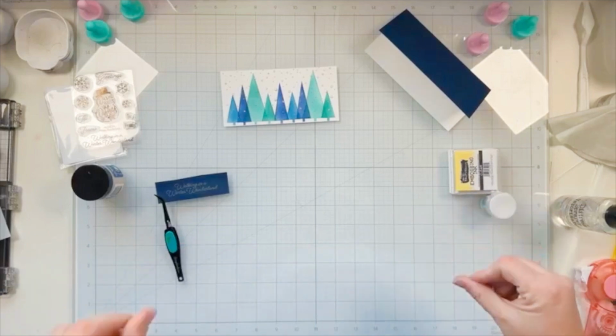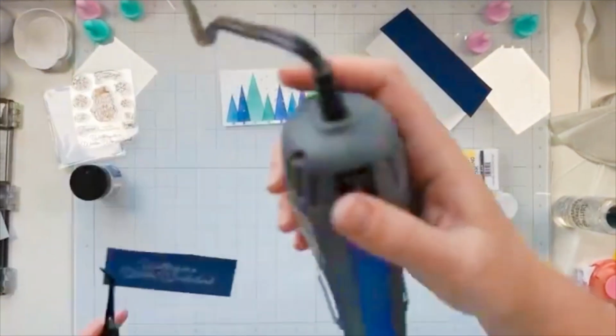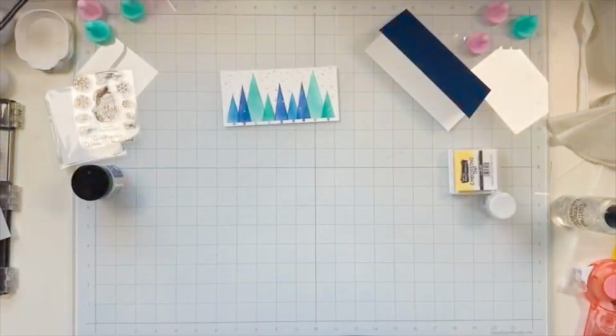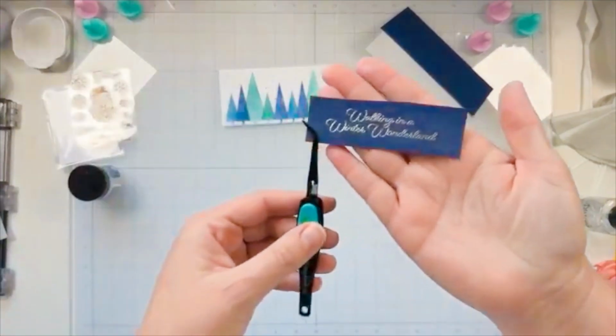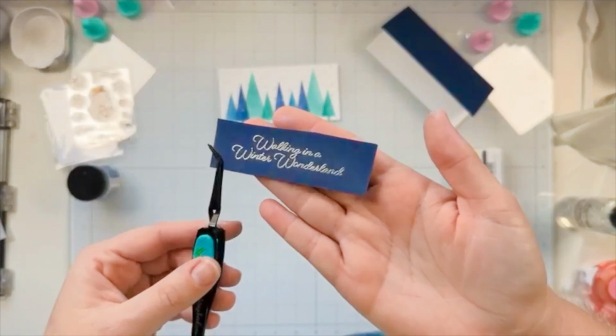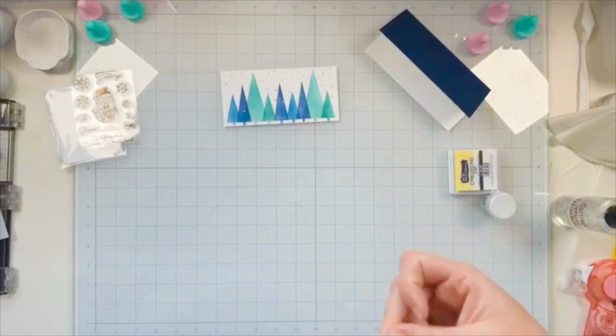All right, I think it's gonna be loud, so I apologize now, but I'll try to aim it away from the camera. And there's the embossed sentiment. Let it cool down, and then I'm just gonna fussy cut it out.